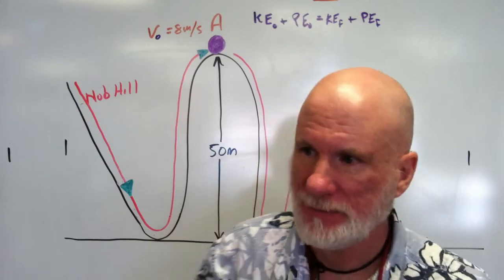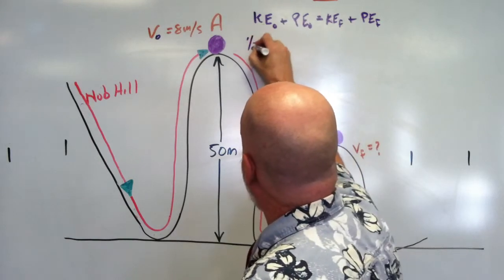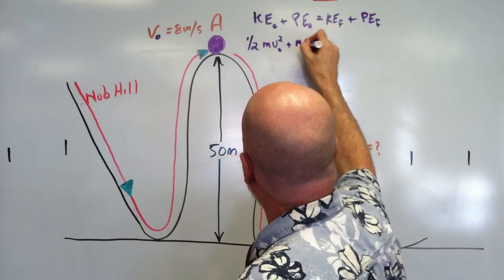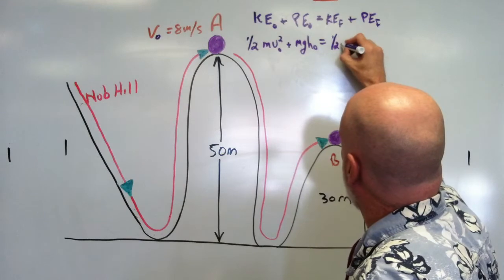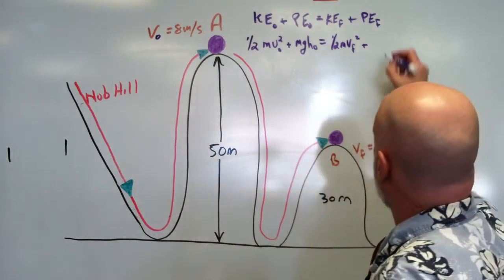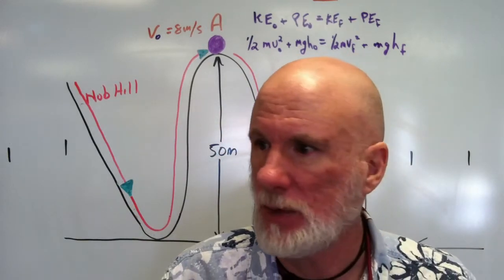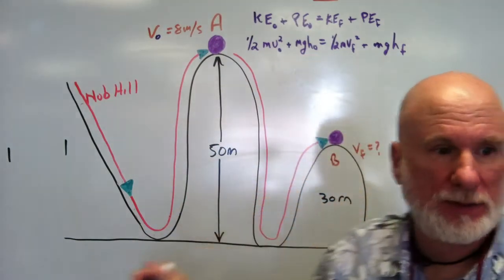Okay. So now what I want to do is expand KE and PE. KE is what? 1/2 m v naught squared, plus m g h naught, equals 1/2 m v final squared plus m g h final. It should be intuitive what h is: the h initial is 50 meters, and the h final is 30 meters, right?